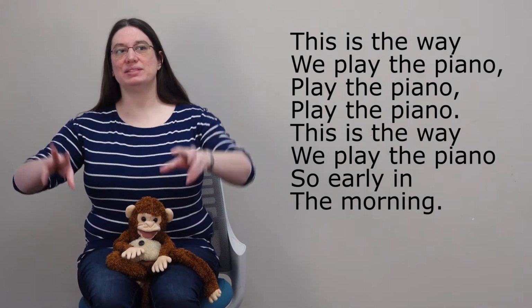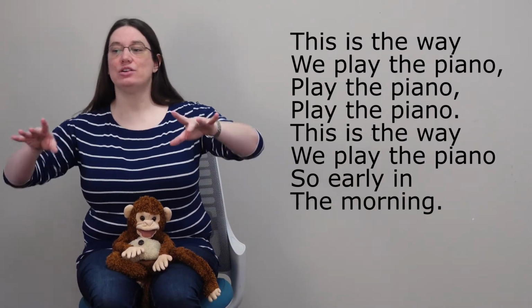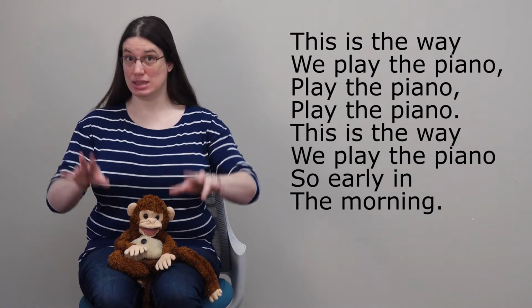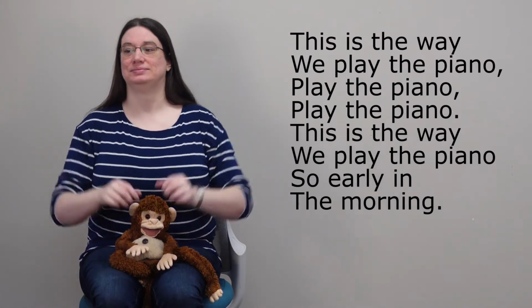Now we're going to play the piano, so we need our fingers for that one. This is the way we play the piano, play the piano, play the piano. This is the way we play the piano so early in the morning.